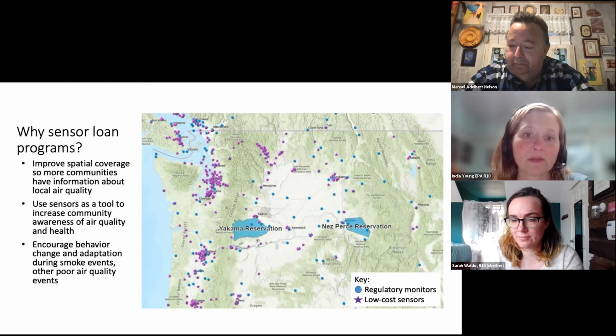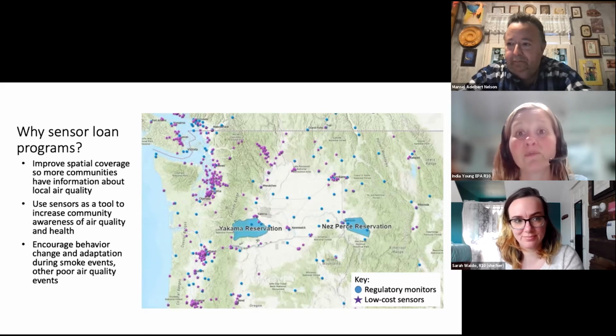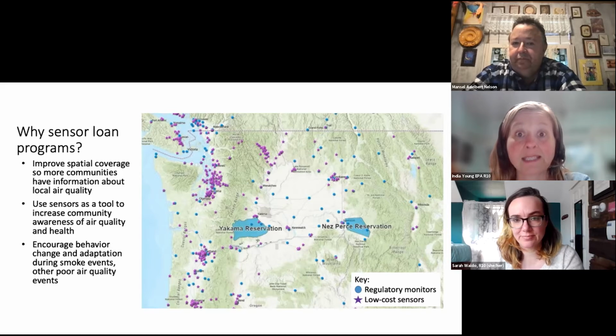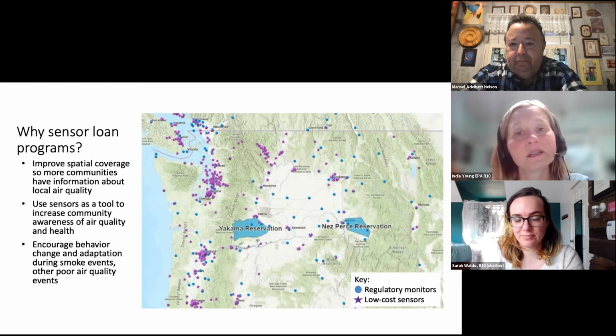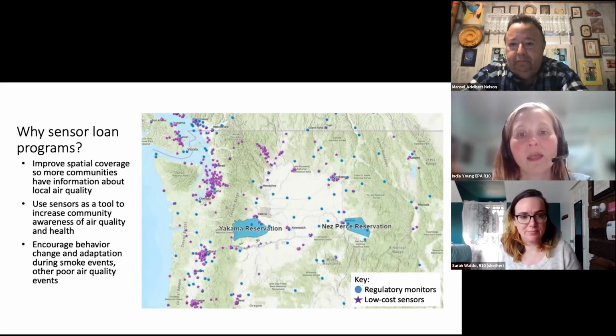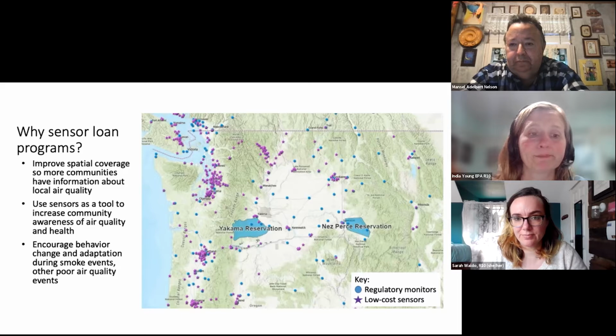And lastly, why sensor loan programs? As community members view this AQI data and receive health messaging, they can adapt their behaviors to better protect themselves, such as going indoors in a clean airspace, turning on a filter fan, wearing a mask. And especially during these periods of increased smoke and increased particulate matter pollution. Next slide, please.